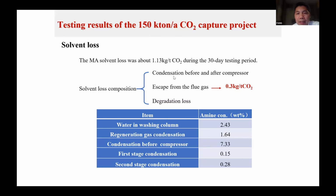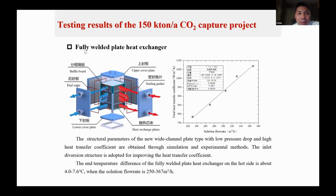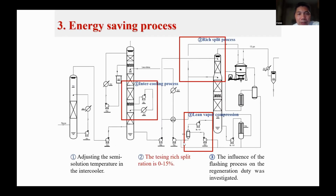And then another is degradation loss. This project uses PP packing, and after 2 years of operating, it is still in very good condition. We also use a fully welded plate heat exchanger. This heat exchanger can decrease the temperature difference to about 4 degrees C, for the solution heat exchange.